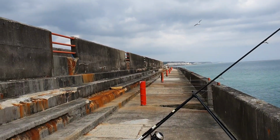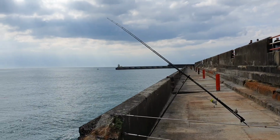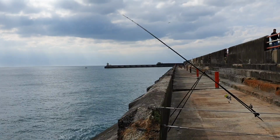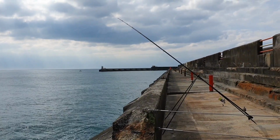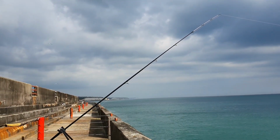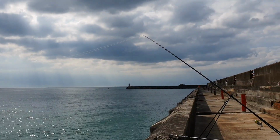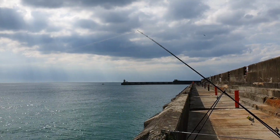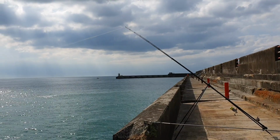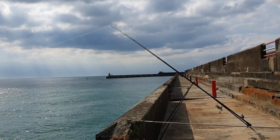As you can see, most people have actually gone now, and there actually wasn't a great deal caught by anybody else. Not saying that to blow my own trumpet, but the reason that we caught what we've caught and the amount we've caught is all to do with tipping it with that prawn. 100%. If you don't tip it with a prawn, bites were taking forever, but as soon as you tip it with that prawn, those bites come pretty quick in nearly every cast.